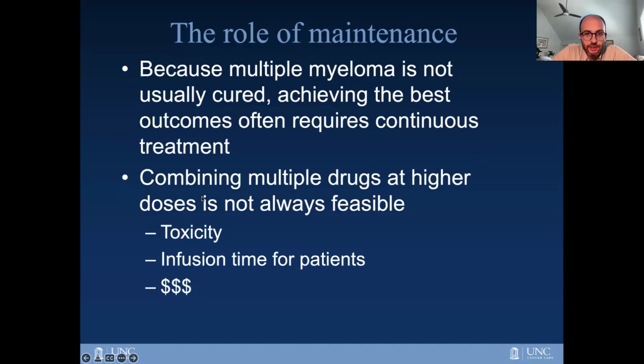So why do we do this? Because multiple myeloma is not usually cured, achieving the best outcomes often requires continuous treatment. Combining multiple drugs, so giving more than just one drug, is often difficult. As many of you are pointing out in the chat, chemotherapy has toxicity, and the more drugs we give, the more side effects we encounter. You don't need to be an oncologist to know that. It's kind of obvious.